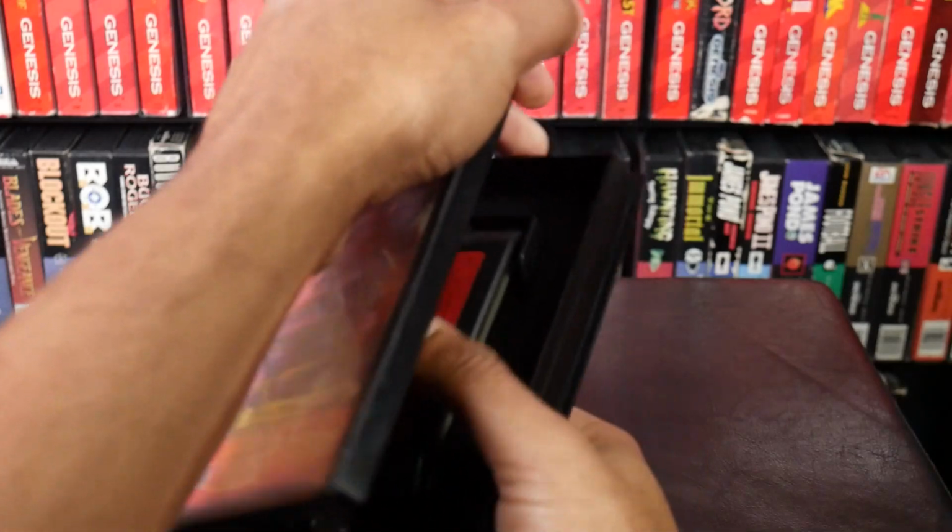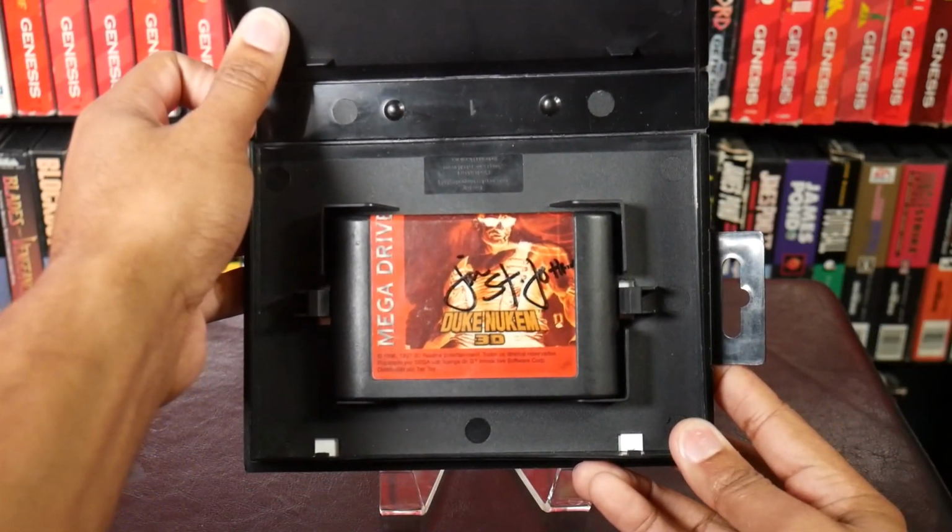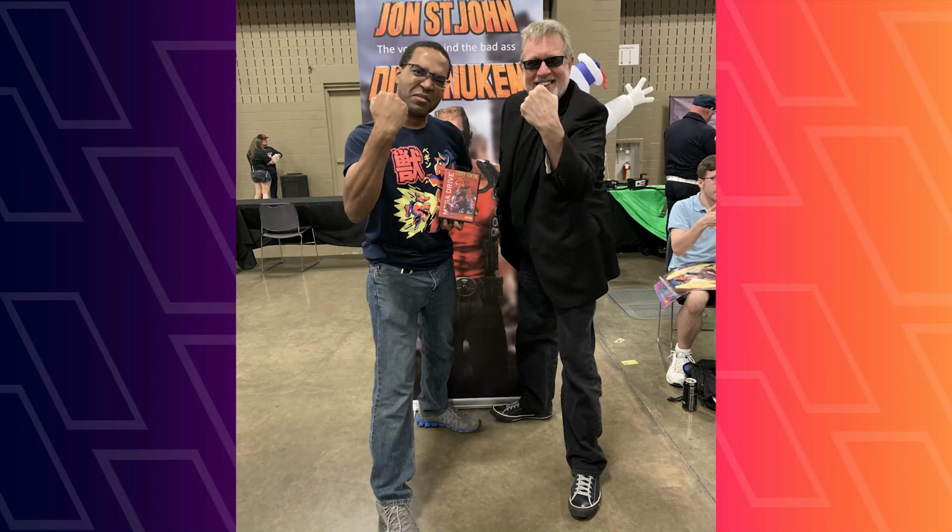Not only did he sign the actual sheet, and thankfully I got him to sign the sheet, unlike Keiji Inafune who signed the box, but he also signed the cart too. And it was really cool because when we got a chance to take our picture, what was awesome is that he was just like, okay, strike a pose and say a phrase.